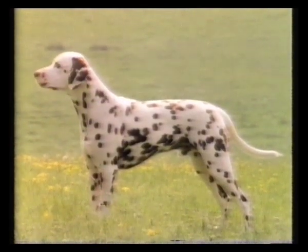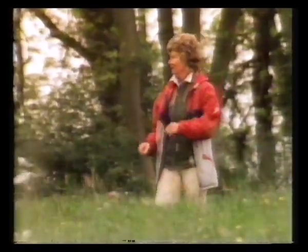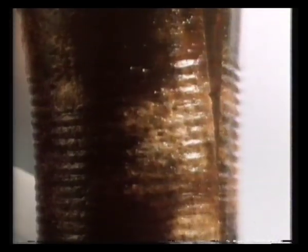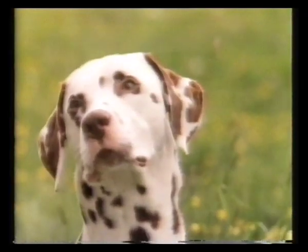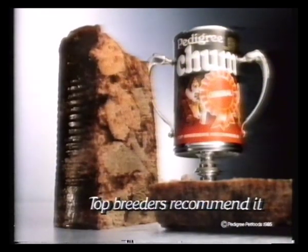One of Britain's outstanding dogs, Spring Classic by Appaloosa. Everything about him says he's got what it takes to be a champion. And this is the food his breeder recommends. Everything about it says nourishment. Nourishment you can see. Firm, meaty, solid nourishment. Pedigree Chum nourishment. I have looked at many, many brands, and I've never seen anything better than Pedigree Chum. Pedigree Chum. Top breeders recommend it because it's solid nourishment.